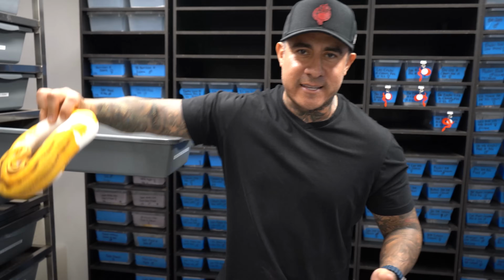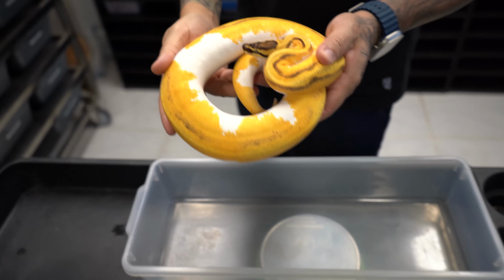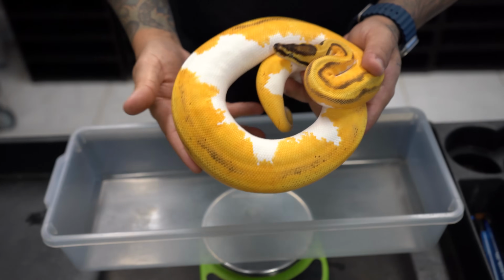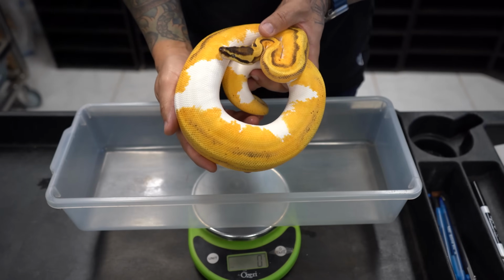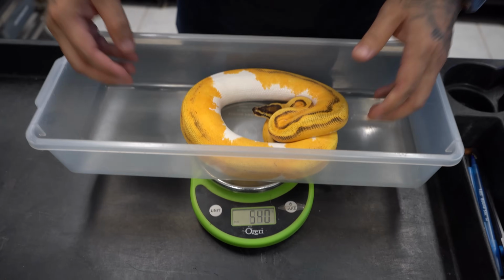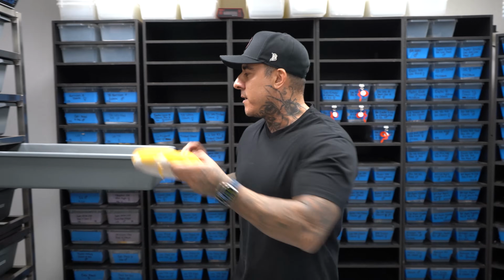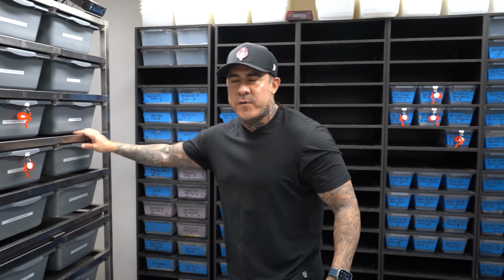I know a lot of you guys like seeing snakes and stuff, and now we're actually weighing them. But right here we have a Super Orange Dream Yellow Belly Chocolate Inchy Pied 100% Het Clown. Look at this. 7. Dude, it's so funny how they're all around the same weight.